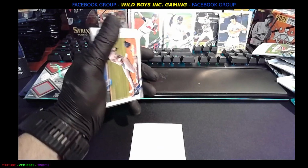And then we got a Yankee Gleyber Torres. That is awesome. Those will stick together. So back-to-back packs, we get Torres here from the New York Yankees. It's going right up here with his memorabilia card. We're still waiting on the ever elusive autograph card. Let's just put this one right out in front because I don't really like these.